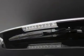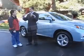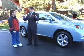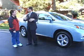We moved it up so it's hidden in the spoiler, so you don't even see the windshield wiper unless it's activated. And also we've taken the antennas, like you said, we took the AM and FM antenna and put them up in the spoiler so they're hidden from view and you never see them.